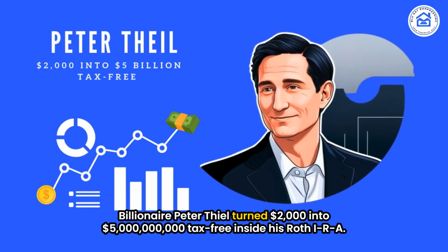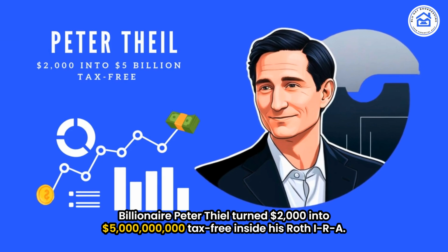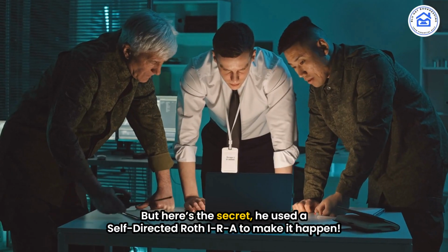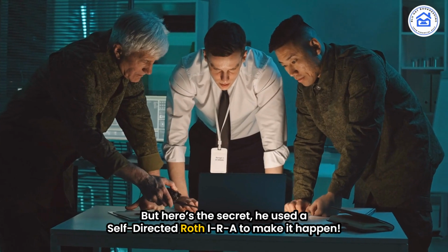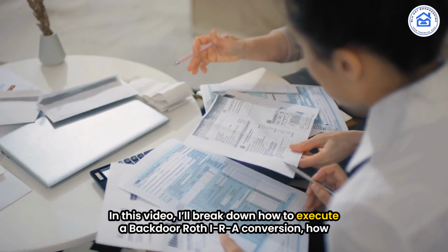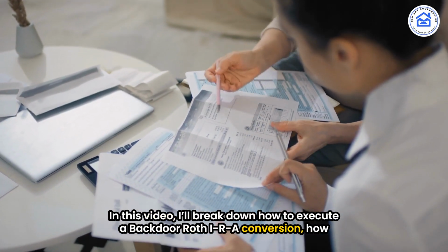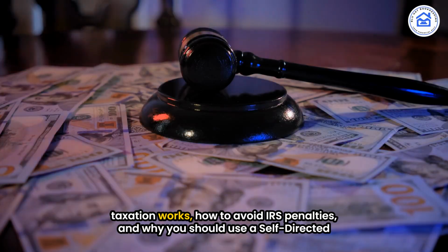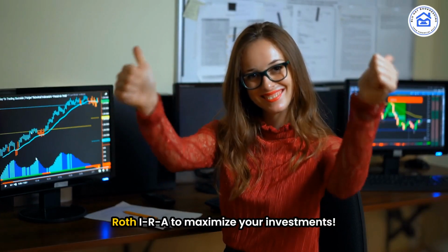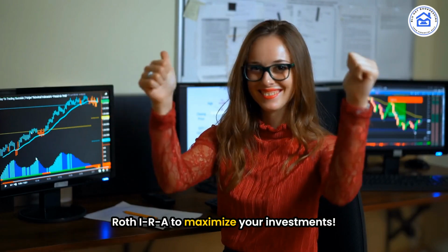Billionaire Peter Thiel turned $2,000 into $5 billion tax-free inside his Roth IRA. But here's the secret. He used a self-directed Roth IRA to make it happen. In this video, I'll break down how to execute a backdoor Roth IRA conversion, how taxation works, how to avoid IRS penalties, and why you should use a self-directed Roth IRA to maximize your investments.